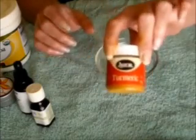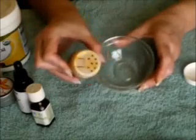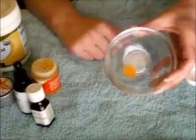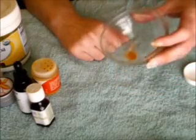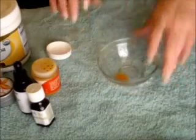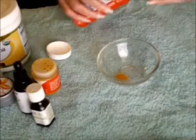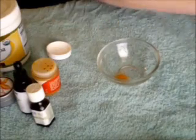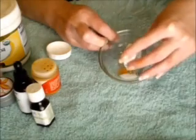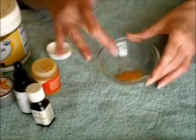This is just turmeric like you would buy in the grocery store, and I don't have exact measurements. There are several holes on here. I just lean it over and give it a tap, and that's all that I need. And I don't know how much that is, but it's a very, very tiny amount, and I hope you can see it in there. I've got a little container of milk over here, and I'm just going to pour the tiniest bit in there, and all I'm going to do is make a little paste with it, and I'm going to stir it around with my fingers.